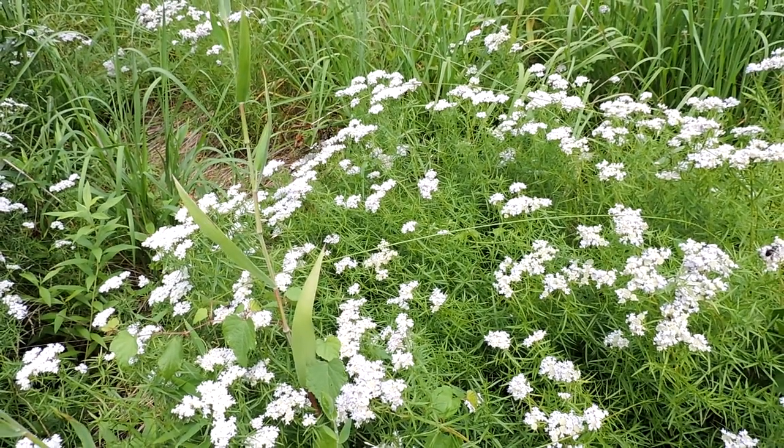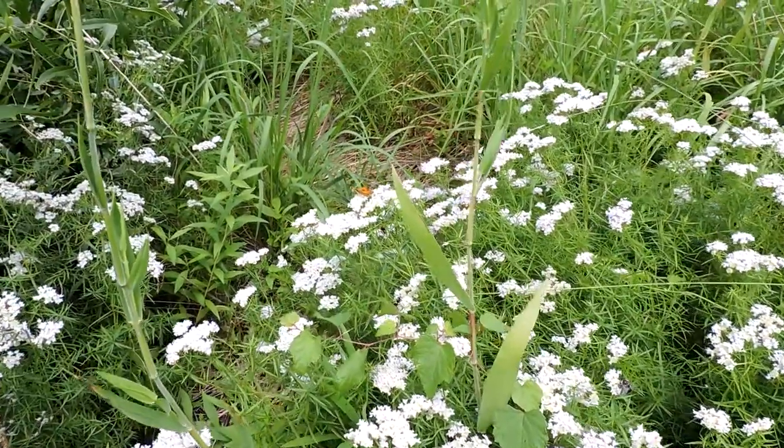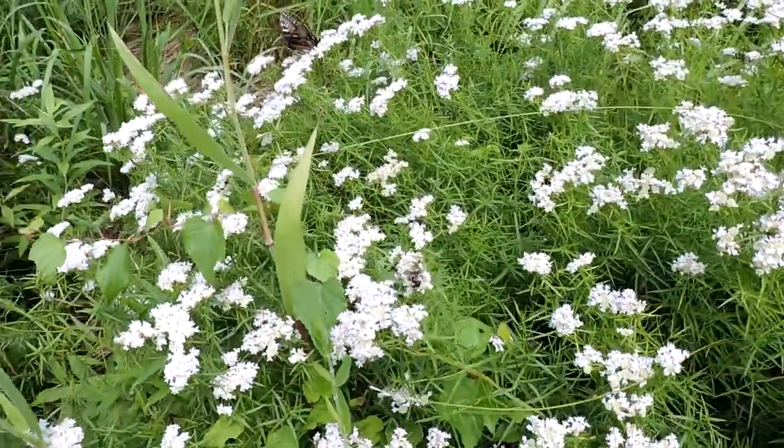So this is Pycnanthemum tenuifolium. If there's any doubt as to this narrow-leaved mountain mint, any of the mountain mints, being pollinator plants, just put them down right now because look at this.